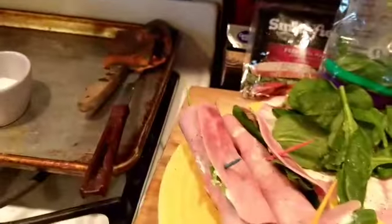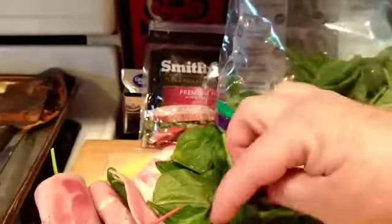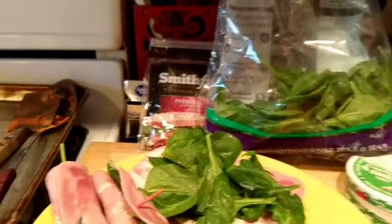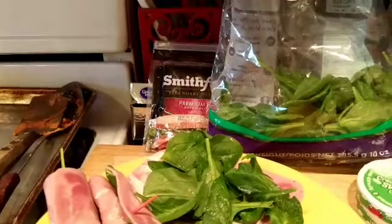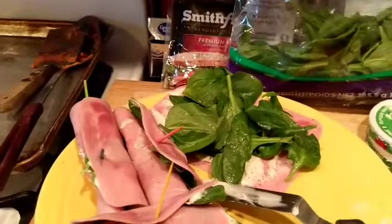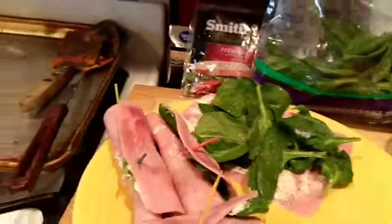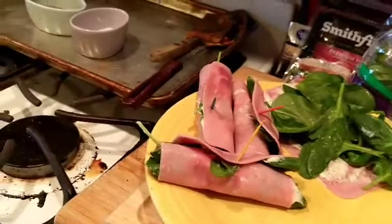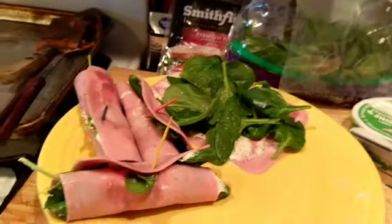So what I do is I spread the cheese on the ham with an inset knife, which helps a lot better. And put some spinach, salt, and pepper, and then I roll it up. I'm just going to roll it up and stick it with the toothpick. And I'm going to put them in a plastic Ziploc bag. It'll be easier in my backpack and lighter. And that's what I'm going to take for lunch.